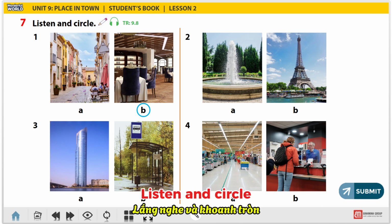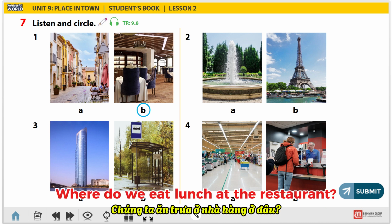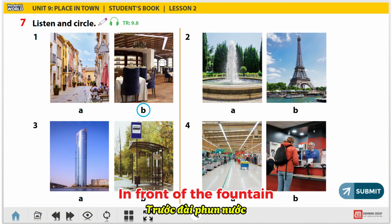Seven. Listen and circle. 1. Where do we eat lunch? At the restaurant. 2. Where do we play? In front of the fountain.